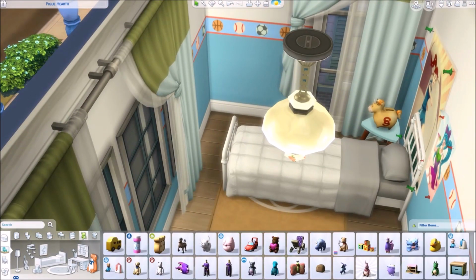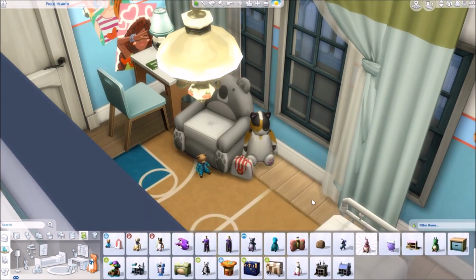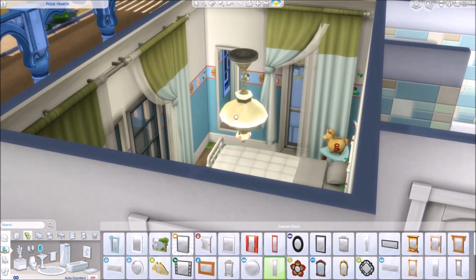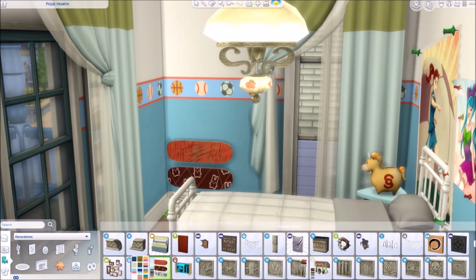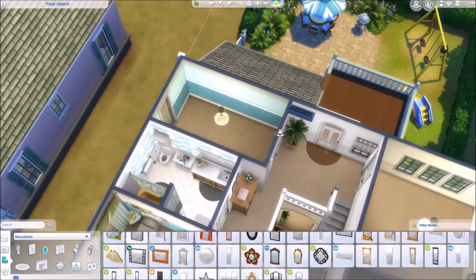But anyways, adding some posters on the walls, trying to make this room look really lived in. I imagine she likes cats, so I put a couple of cat toys. Maybe Strawberry is her cat. That's what I was thinking anyways. And yeah, just really happy with the way her room turned out.